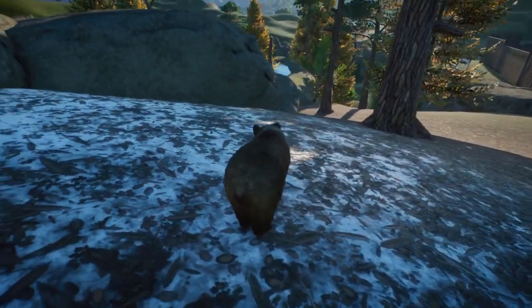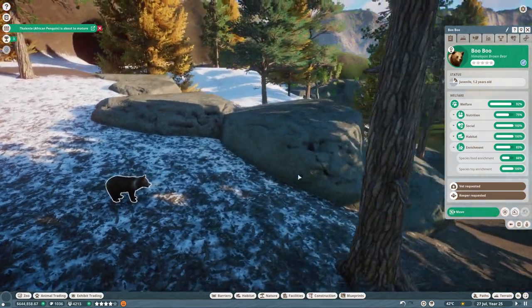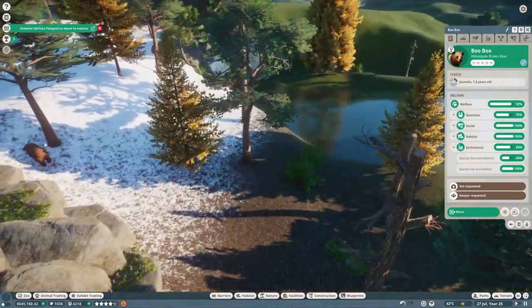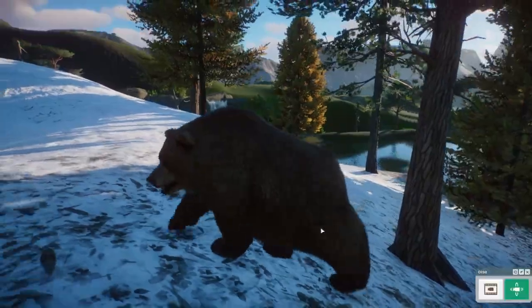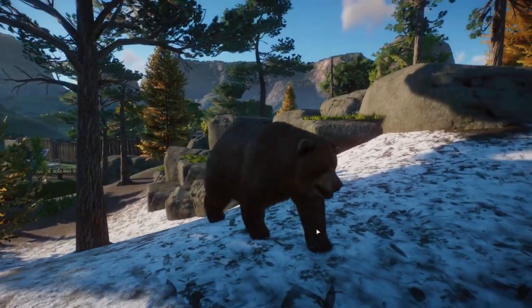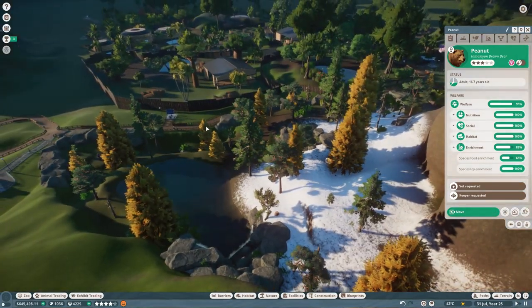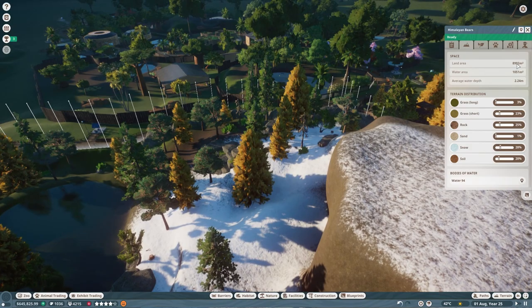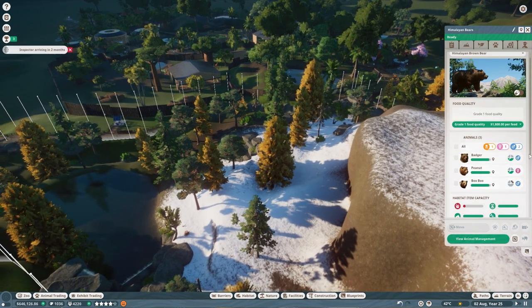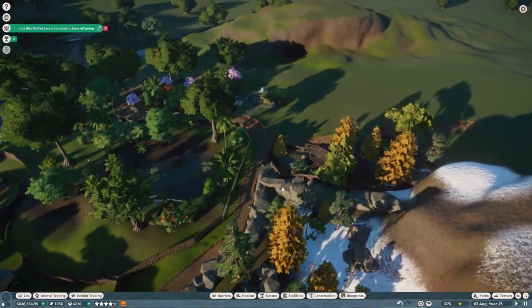Where is Mum and Dad? They're somewhere else. They're a little bit bigger and a little bit scarier. I think they're the only baby in here. Oh, there you go. There's Mum. There's Peanut. She's just walking around, living her best life. They've got quite a big habitat as well. They're doing quite well. So let's just check the size of this habitat. Yeah, it's massive. And there are 3 of them at the minute. Yeah, they've just got 1 baby, which is brilliant. So we're already breeding the Himalayan brown bears as well.